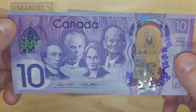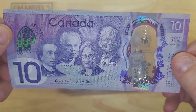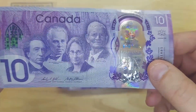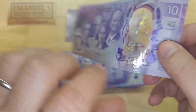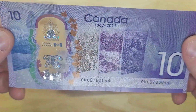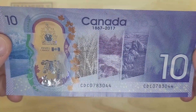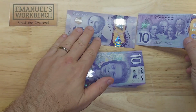The background over here, you see the vaulted ceilings of the Parliament buildings in Ottawa, and you see the coat of arms over here of Canada, and here is an owl with some leaves. It has the Canada 150 logo over here. So this was only issued for a limited time. You can see the date there, 1867 to 2017. Awesome. That was the commemorative design.